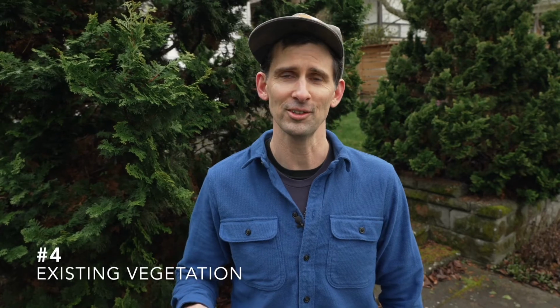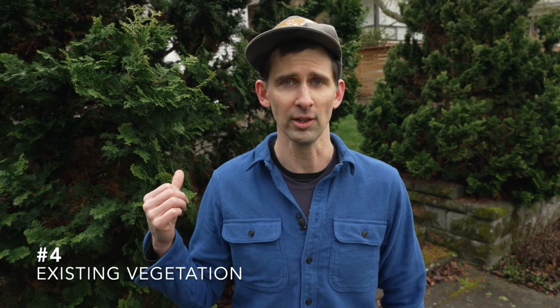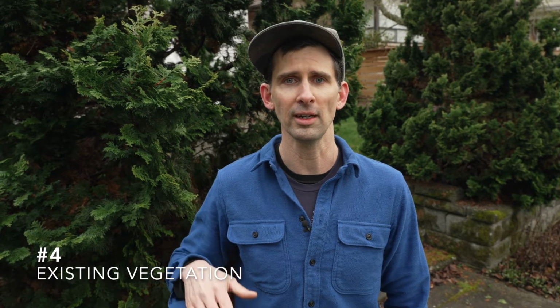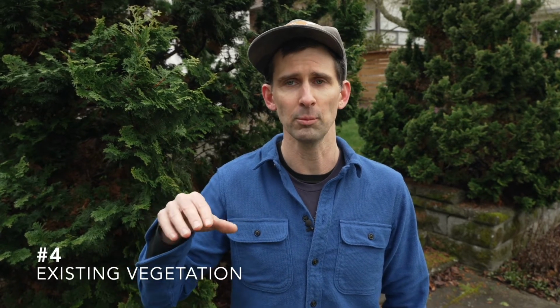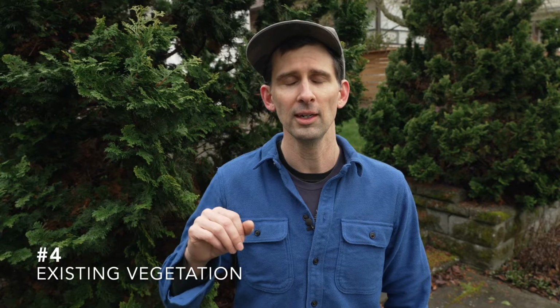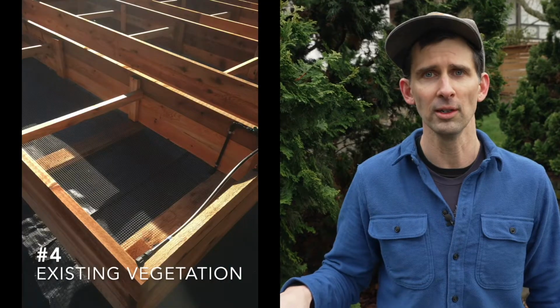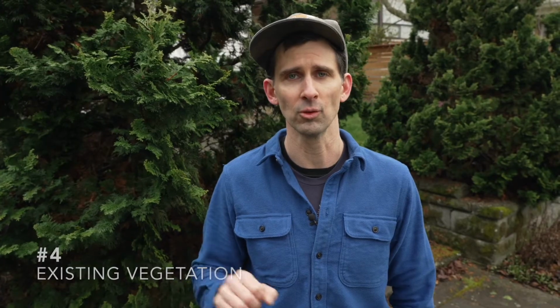Another key factor to consider is the existing vegetation on site. So this is a conifer or evergreen, and they have very aggressive root systems. So if it's near your garden, they can actually fill your whole garden with roots, even growing up vertically and competing with your vegetable crops. If you need to put a garden in near conifers, put down some sort of barrier like a heavy-duty landscaping fabric underneath the beds and pathways to prevent the roots from coming in.